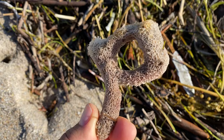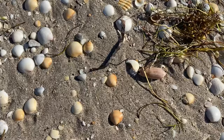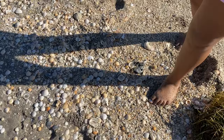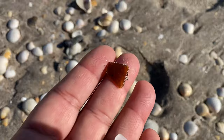All right, let's check out these shells. There are a lot of bittersweets, pretty typical for this area. There's an olive, we'll leave that there. And a piece of a helmet. There are helmets around this area. My daughter Skylar, she found some green sea glass. Pick up this brown one. Oh, wow, that's cool.